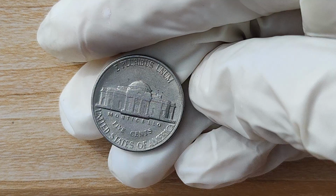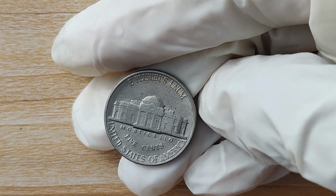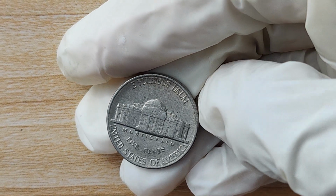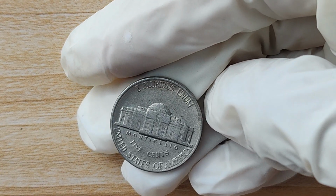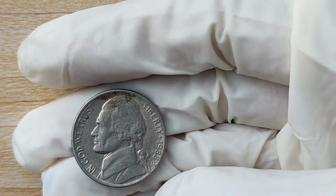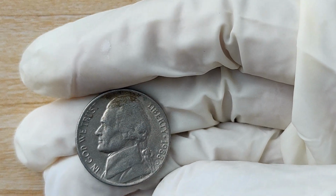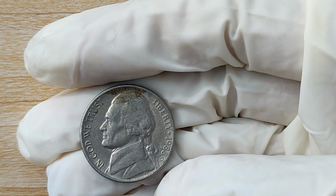The 1988 D Jefferson nickel might look like any regular nickel at first glance, but there's more than meets the eye. First off, that D mint mark, right under the date, stands for the Denver Mint, where this coin was produced. Millions of these were made. So what makes this particular nickel so valuable? Here's where it gets interesting.